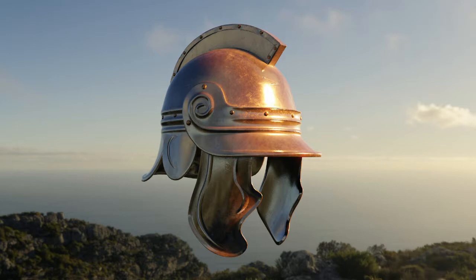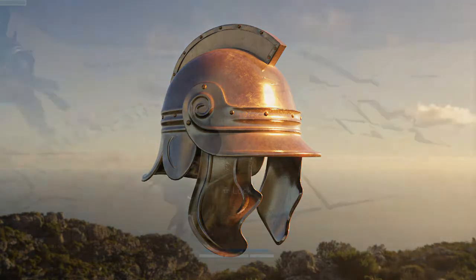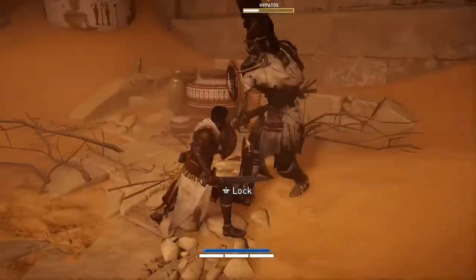I can see why they decided to go with the Corinthian helmets in the game. They're just this cool, classic looking Greek helmet. But that being said, they're just not really appropriate for the time period. They're like tricorn hats in the Iraq War or something.